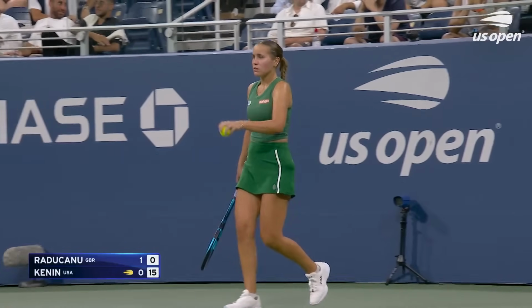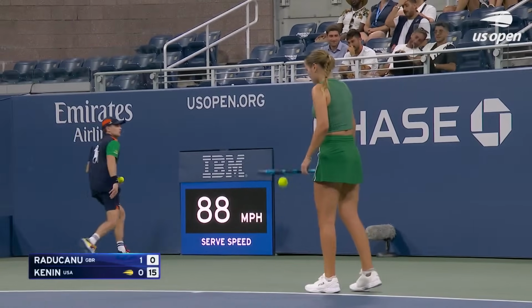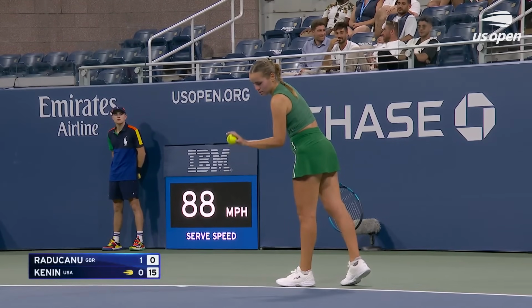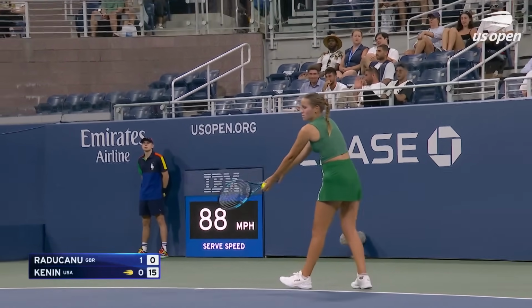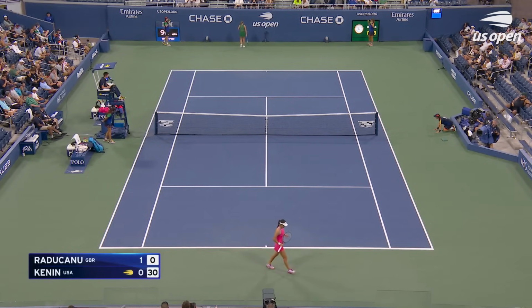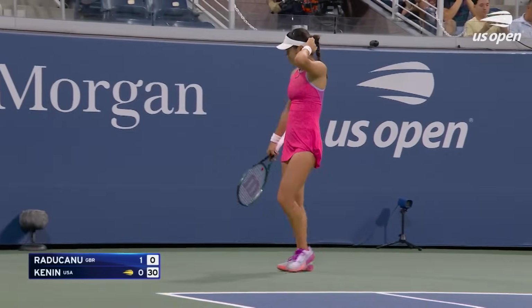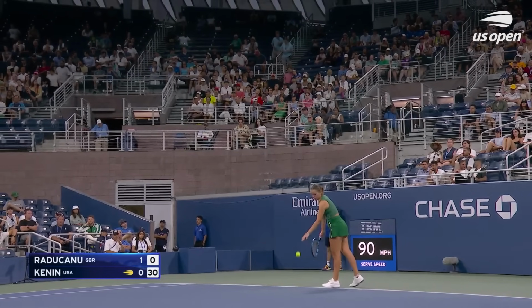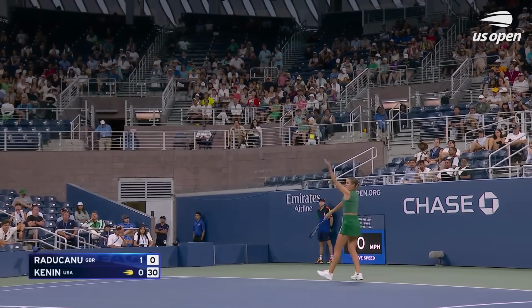15-love. Kenin always known for this unique service motion. She follows the ball right out of her hand up into the toss. To work for her though. She gets great shoulder turn. I mean, she almost blocks her eyesight with her left arm as she's going to serve. Actually, I've seen a few of her matches where she actually isn't aware that her opponent needs a little extra time because of how much she's turned away from the court.